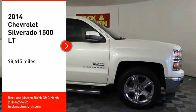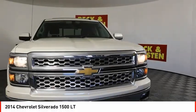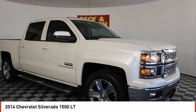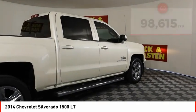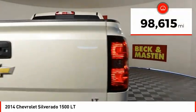You are going to love the 2014 Silverado 1500. The Chevy Silverado 1500 has the lowest cost of ownership of any full-size pickup. This vehicle has less than 100,000 miles.